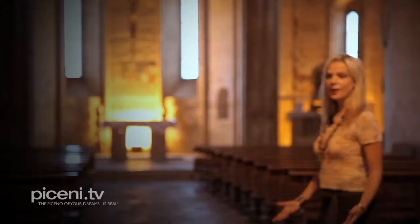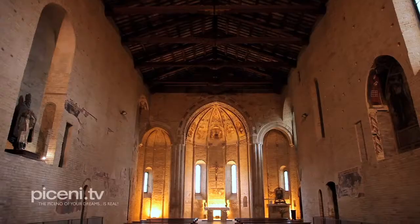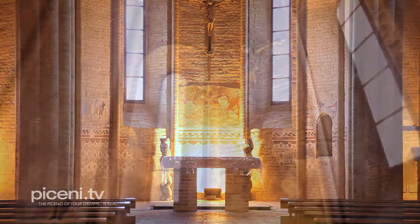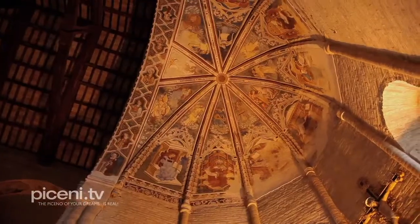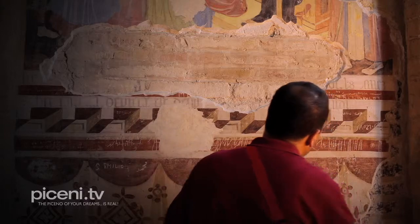Up three brick steps, you enter the so-called primary church. The plan is Latin cross. The walls are bare and the apse, lit by two windows, is decorated with frescoes. It was really worth seeing Santa Maria della Rocca, one of the symbols of Offida and one of its best cultural and artistic expressions.